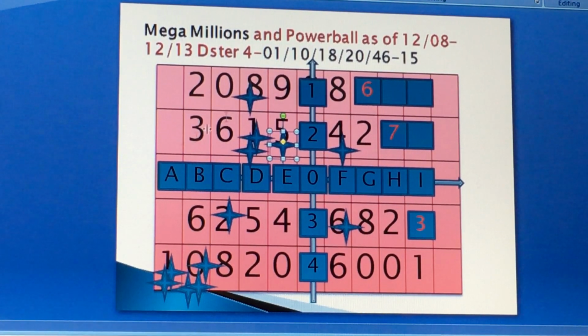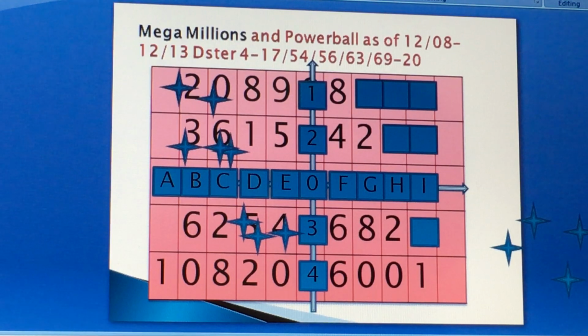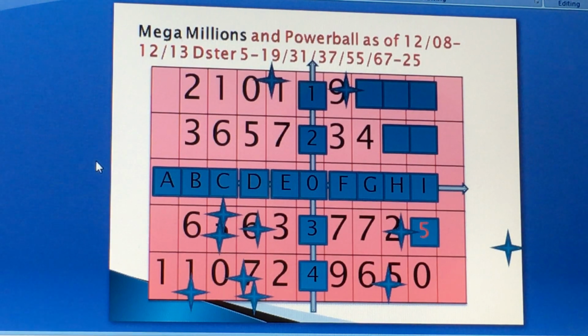So again, it did good. Dster number 4 is the best. Let's see if Dster 4 will do good Friday or tonight's Mega Millions Powerball. Now, I got to take one more Dster. Let's do Dster number 5.